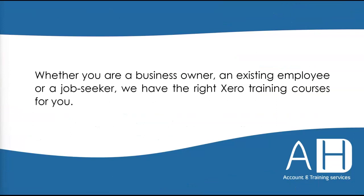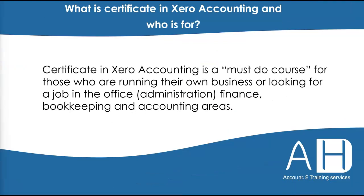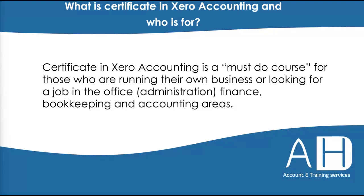Whether you are a business owner, an existing employee, or a job seeker, we have the right Xero training courses for you. What is Certificate in Xero Accounting and who is it for? Certificate in Xero Accounting is a must-do course for those who are running their own business or looking for a job in the office administration, finance, bookkeeping, and accounting areas.